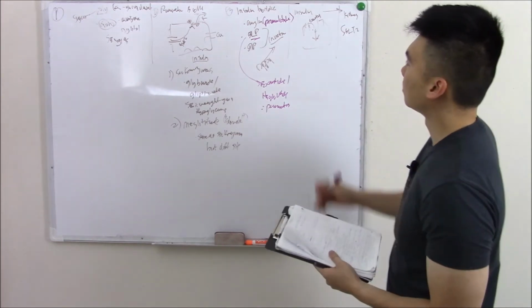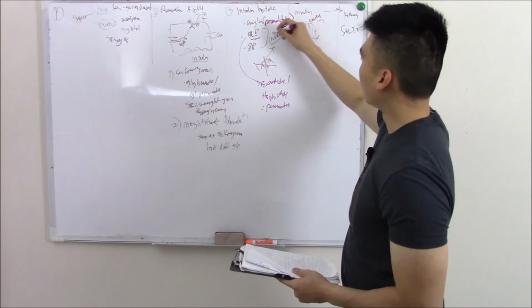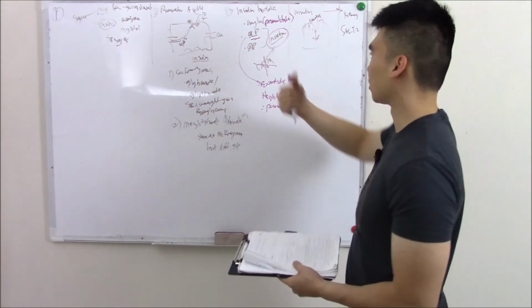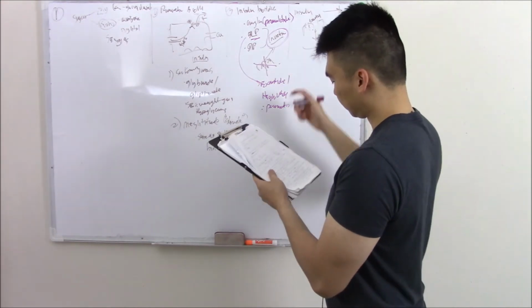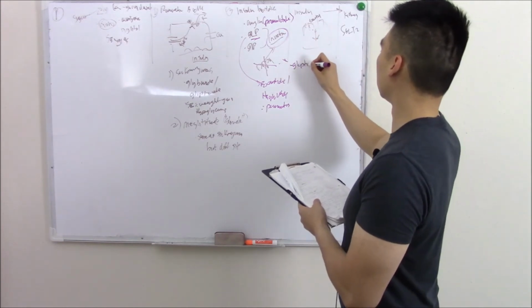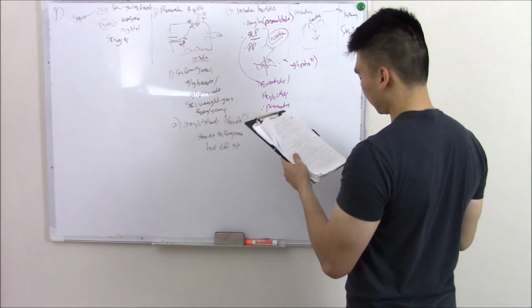Another way we can work on this step, we can block DPP4. By blocking DPP4, our incretins are no longer destroyed, so we can have increased incretins. DPP4 inhibitors include your gliptins. These all end in gliptin. You see a drug that ends in gliptin, and it is a DPP-4 inhibitor, right?